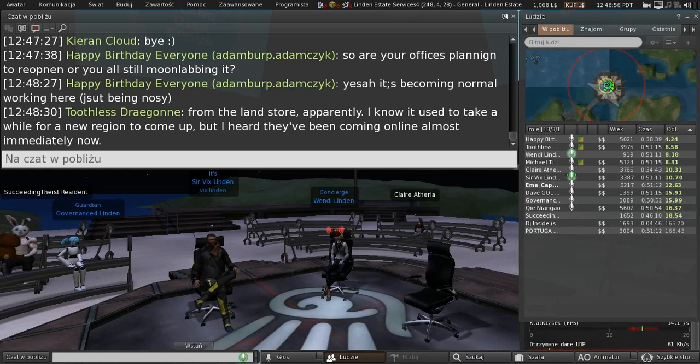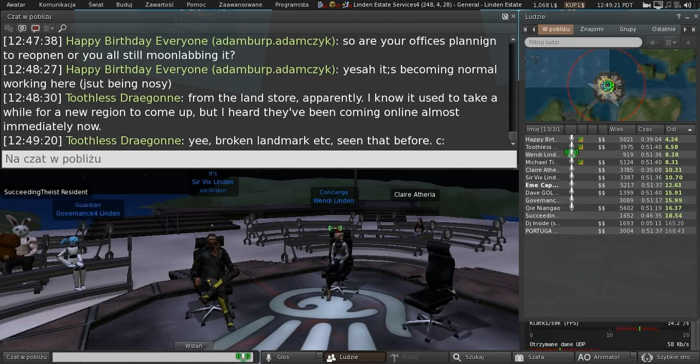And yes, Toothless, because we have the land store back open after uplift, they actually will spin up pretty quickly. So fast that in many cases you'll have to log directly into the region in order to reach it. You won't be able to teleport for a few hours, but log into it, create a landmark, and you'll be able to use that to teleport people over, and it'll clear up after that. But yeah, they spin up very, very fast nowadays.